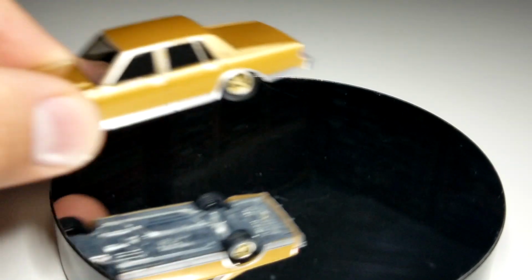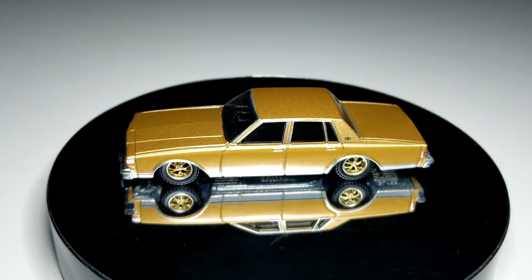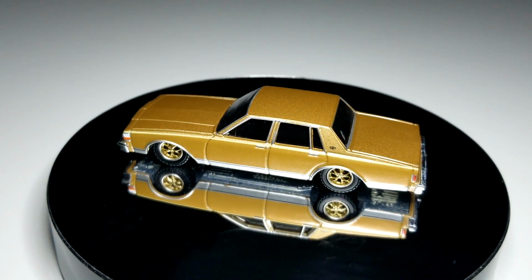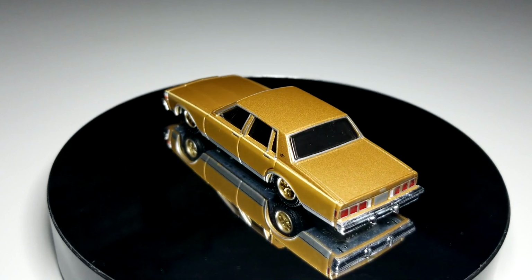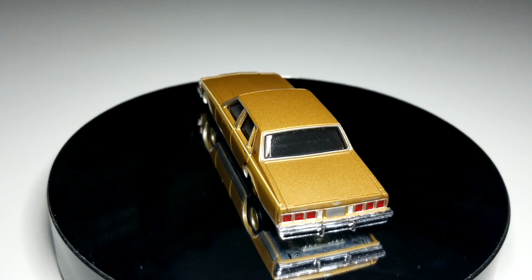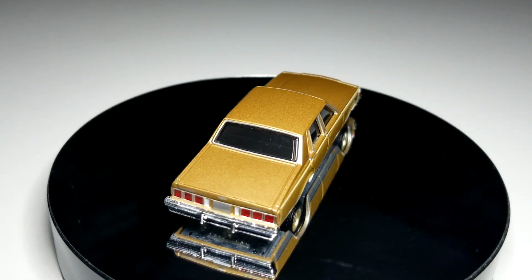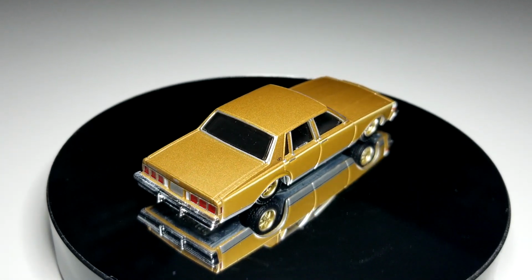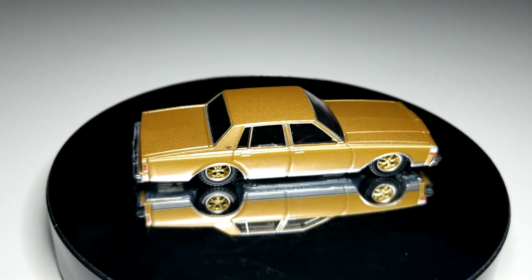All right, everybody, as we get down low, we're going to kick it off with this guy. This is the 85 Caprice in gold. Looking superb. You can see he's very, very low to the ground. It is a modified base from their original Caprice casting. This one, the gold is very, very striking. And I think the gold wheels really help set it off. Really pops very well.